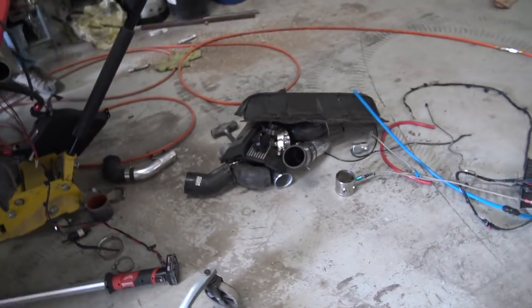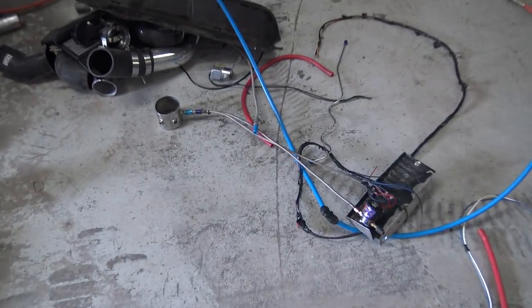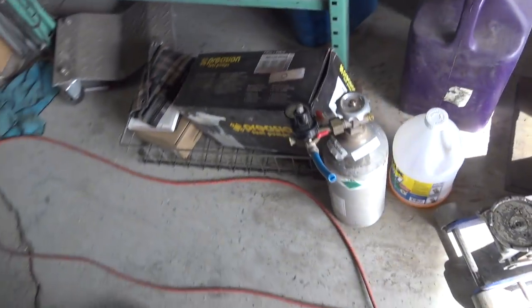And then it had, look at this rat's nest. Dave came down here last night, I wasn't down here, but look at this insane mess of wiring that was on it. And then it had nitrous on it. But what was the other weird thing? It had a carbon dioxide tank going to the throttle body. Or maybe that's oxygen. Or is that CO2? Yeah, carbon dioxide.